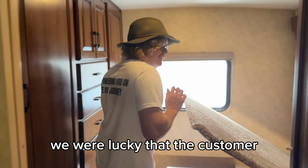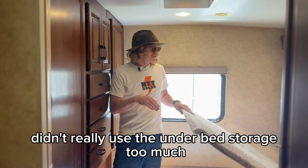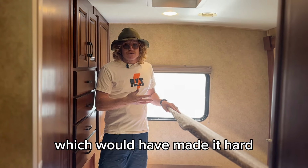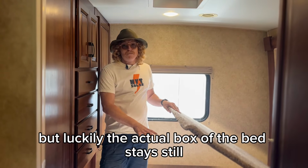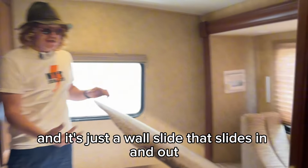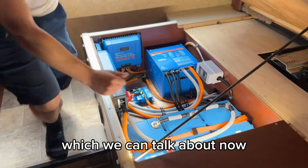We were lucky that the customer didn't really use the underbed storage too much, and I was thinking that this bed was in a slide, which would have made it hard, but luckily the actual box of the bed stays still, and it's just a wall slide that slides in and out. All of this was free game for our install, which we can talk about now.